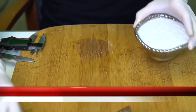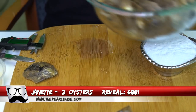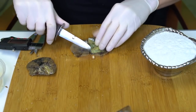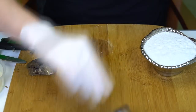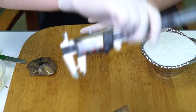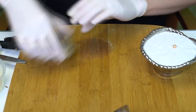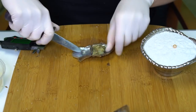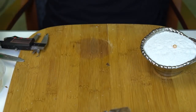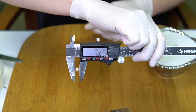All right, next reveal is for Jeanette. This is order 6881, and we're gonna open 2 oysters. Ooh, beautiful. It's like a metallic peach. It's really bright, kind of a deep, rich color. 7.1. And second one here is kind of a lighter peach, maybe a creamy peach. At 7.33.